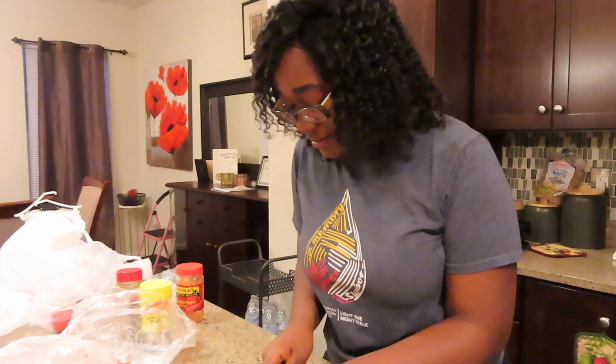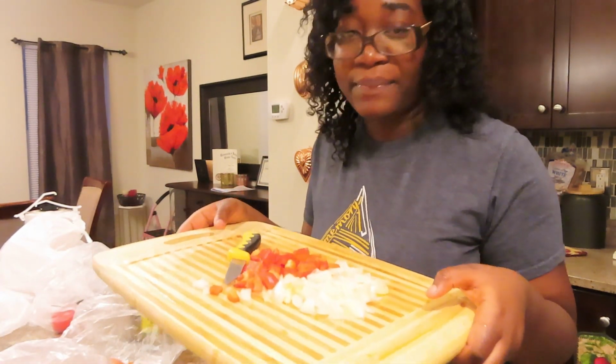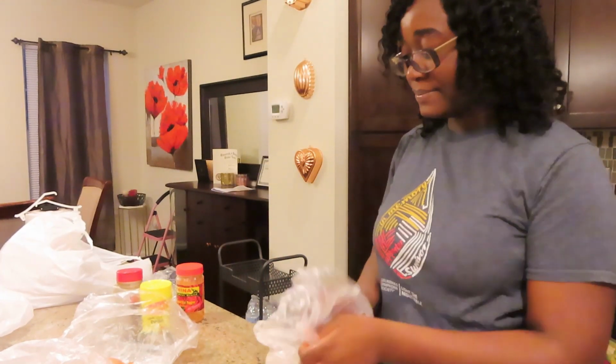Cook quick so you can get glory. I'm done cutting the onion and the pepper. So now it's tomato time.